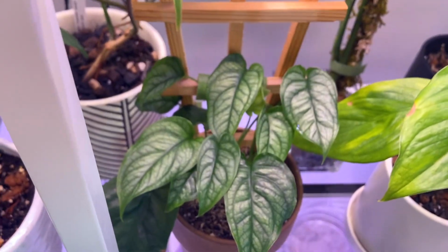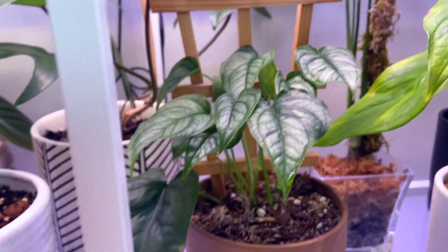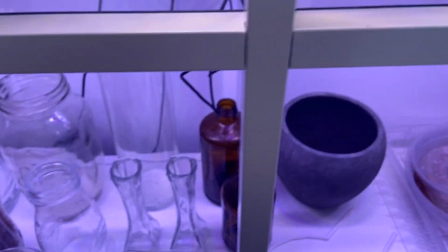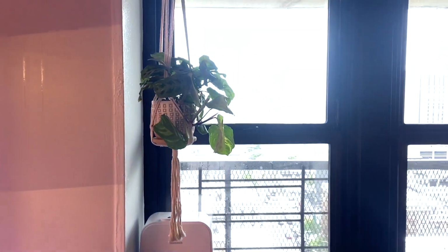And then here's our second Monstera siltepecana. We just put on this cute little trellis, so I can't wait to watch it grow up that. Then on the bottom shelf here, we just keep extra plastic trays, some pots, and a lot of glassware for propagations and LECA and things like that. So those are the entire plant shelves. Moving on to the rest of the room.